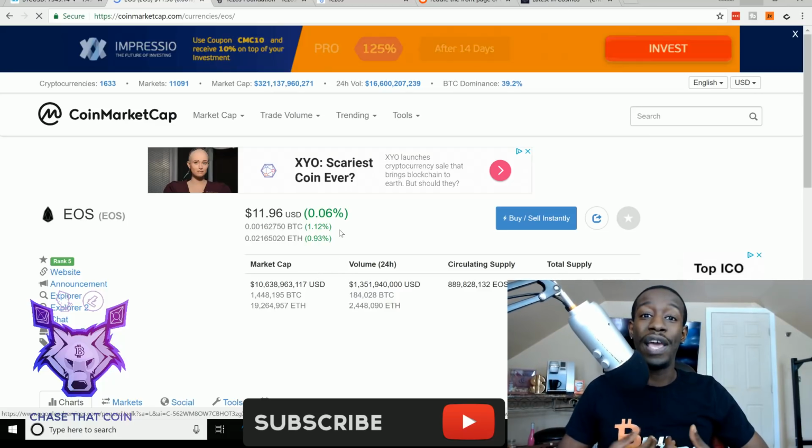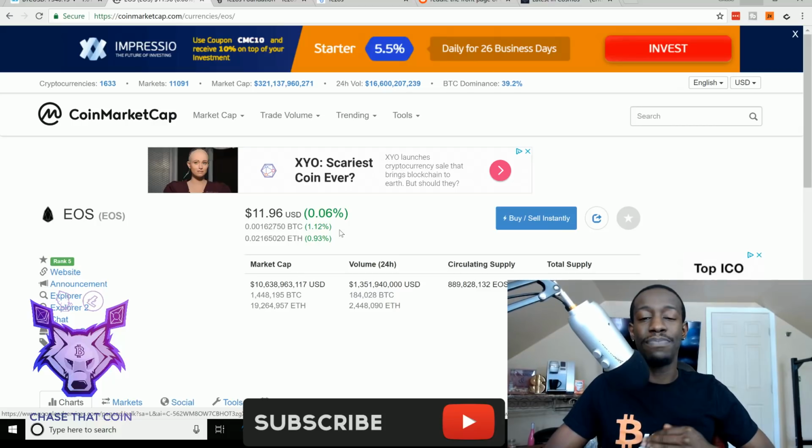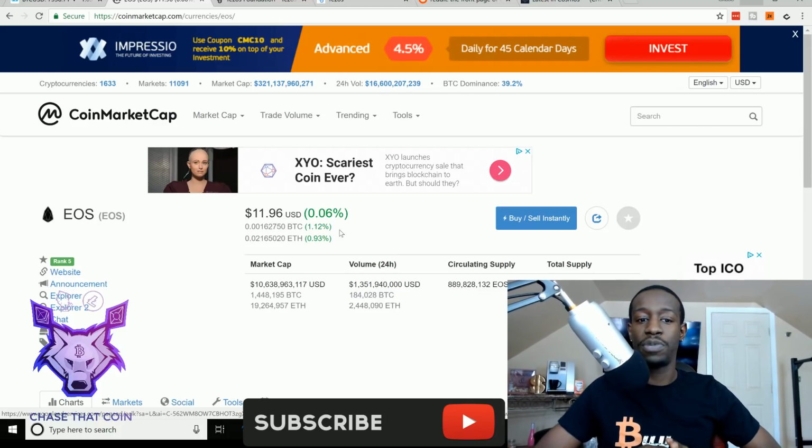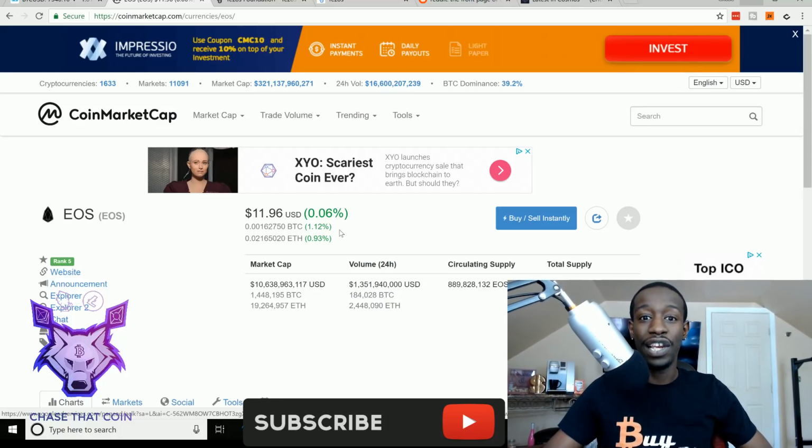For those of you who don't know, in my opinion, it isn't a feeless model because nothing is free. That saying is very true. Nothing is free. Somebody has to pay for it. So it's more of a deferred model. Instead of you paying a fee, your share will be diluted through the rewards that the block producers get.